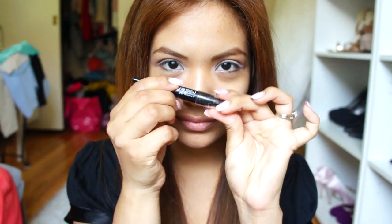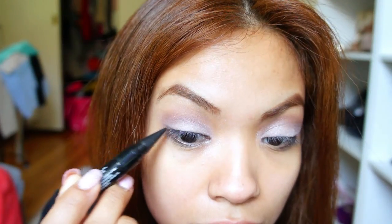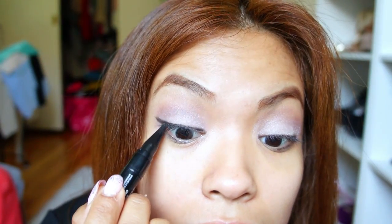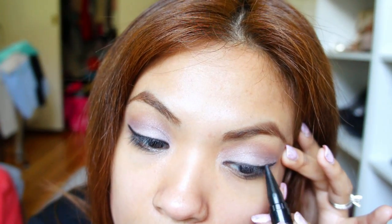Now, using the new eyeliner, it's like a crayon, it's really cool. I'm going to go ahead and add that to my eye, and I love how thick it is and how it's more like a crayon, and it's really easy to work with, and I love how buildable it is as well, and it really lasts for a long time. This is my third time using the eyeliner, and I was really impressed with it.